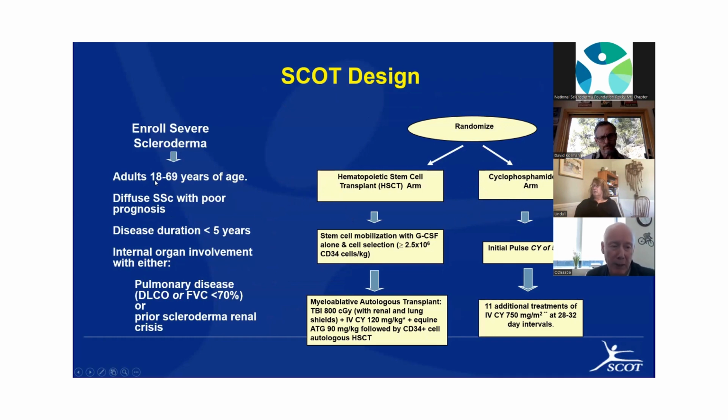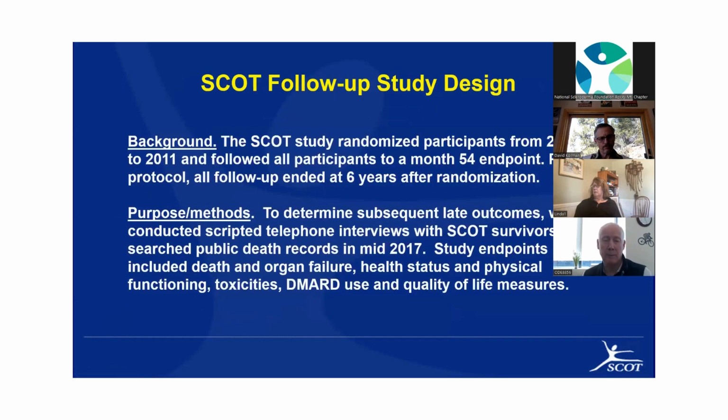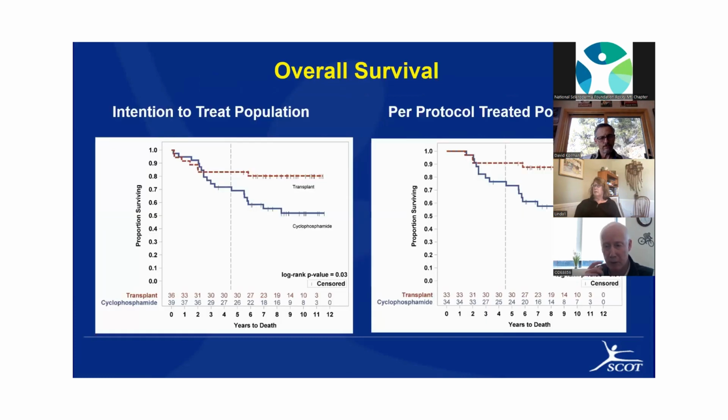Patients had to be between 18 and 69 years of age. Patients had diffuse cutaneous systemic sclerosis with poor prognosis. Disease duration had to be less than 5 years. And for internal organ involvement, they had to have pulmonary disease or prior scleroderma renal crisis. And that study was published in the New England Journal of Medicine. There was a follow-up study that Keith did with the NIH where they actually contacted patients to get late follow-up. And this is what they saw.